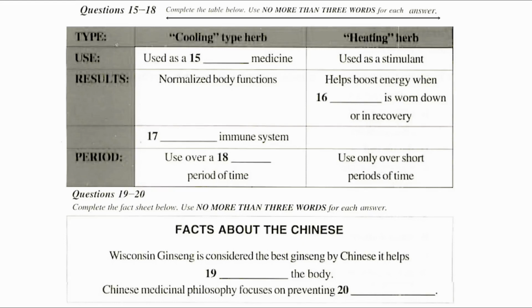This is the end of Section 2. You now have half a minute to check your answers.